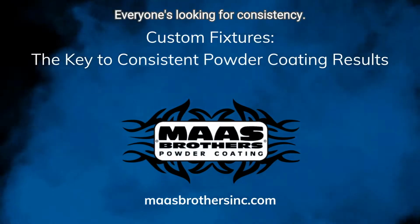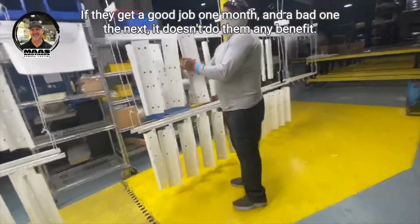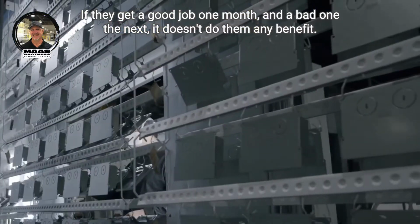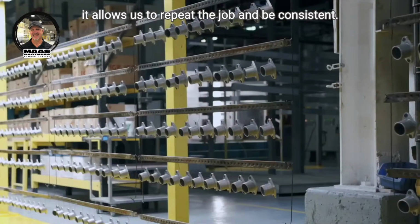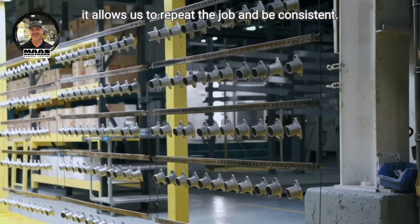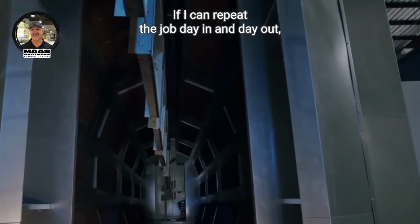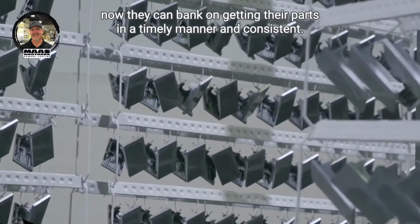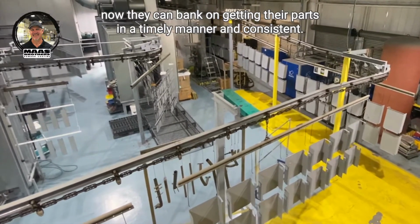Everyone's looking for consistency. If they get a good job one month and a bad one the next, it doesn't do them any benefit. Once we figure out the best way to hang it, it allows us to repeat the job and be consistent. If I can repeat the job day in and day out, now they can bank on getting their parts in a timely manner and consistent.